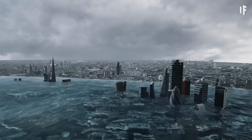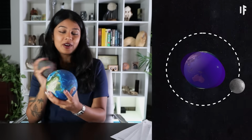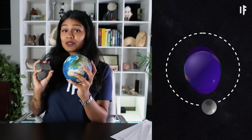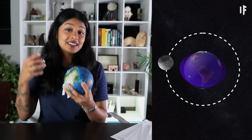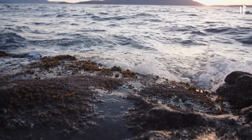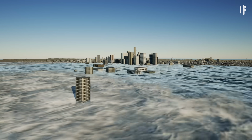Let me show you a bit more of what Dr. Osinski means. Peter talks about the tides getting higher, and this is true, but luckily this wouldn't happen all the time. As the moon rotates around the Earth, it creates two bulges around the planet, one on the side facing the moon and one on the opposite. So as the Earth rotates and the moon ends up in different spots, the water bulges in these areas. This creates the rise and fall of tides throughout the day. Now imagine this process being exaggerated to extreme levels.